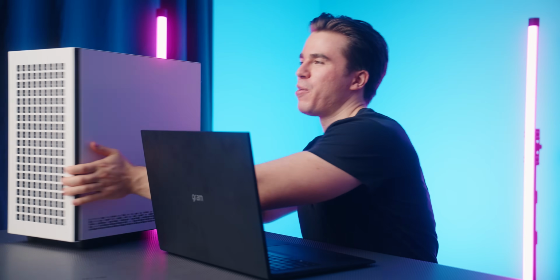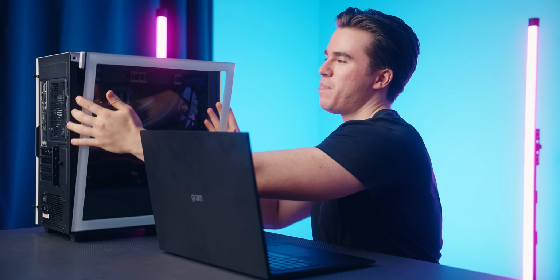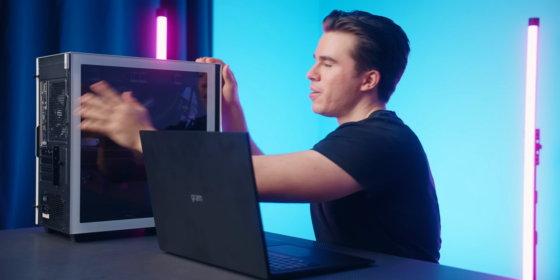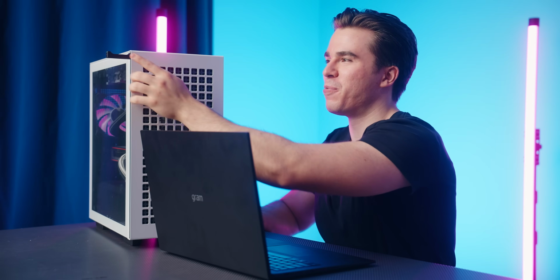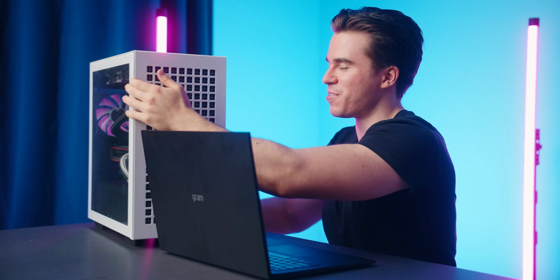And here's actually one of my favorite parts about the PC case. Taking off the side panel, so easy. It's like a tab held with magnets. And you get this little headphone rest right here if you want to throw on your headphones after a hard session of gaming or whatever.